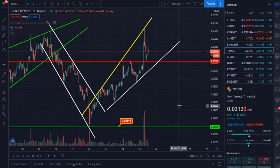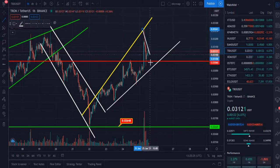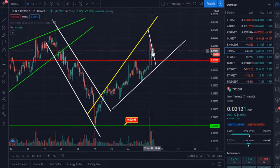Tron is in this rising broadening wedge, and if Tron breaks this rising broadening wedge towards the downside, then definitely it is going to hit. Let me please show you.